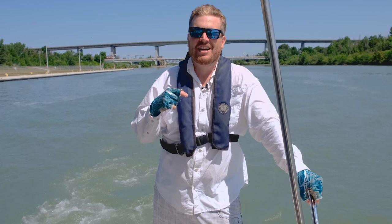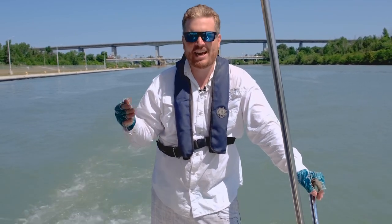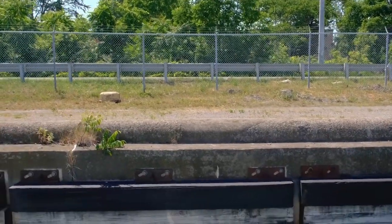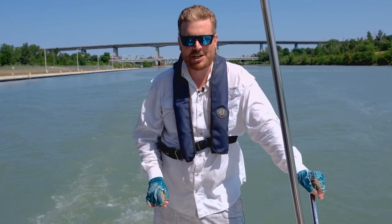Number two, unlike the Trent Severn where you can just do a lock, turn around, spend the day, get off, wander around, that's not the case here. There's fences, there's barbed wire on the fence right there. You go through this and that's it. There's no stopping, there's no turning around and changing your mind.